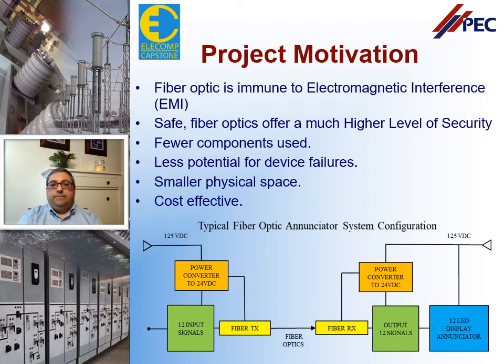Project motivation for this project is that fiber optic is immune to electromagnetic interference, EMI, and safe. Fiber optic offers a much higher level of security, fewer components used, less potential for device failures, smaller physical space, cost effective. A typical fiber optic annunciator system is comprised of different components like the power converters on both sides, input 12 signals and output of the 12 signals, the fiber optic transmitter and receiver.